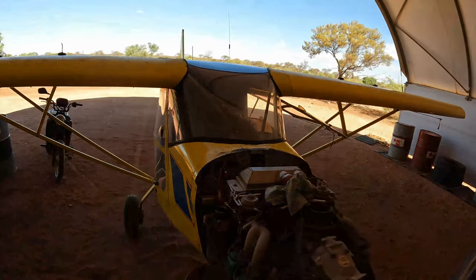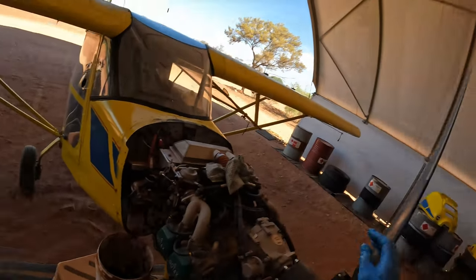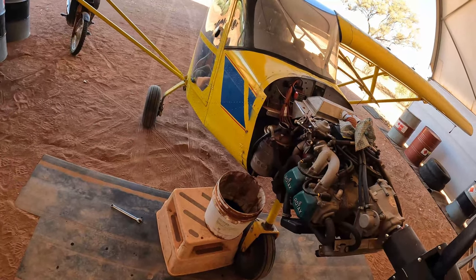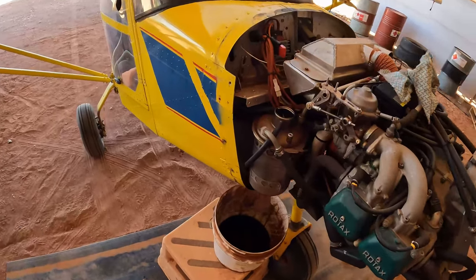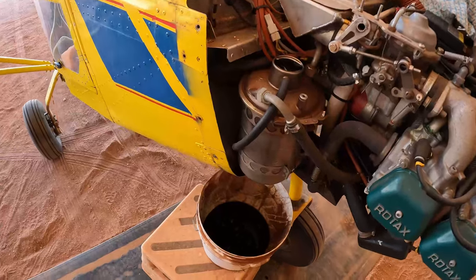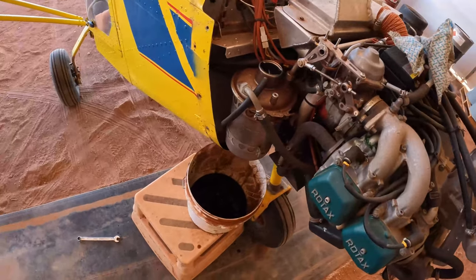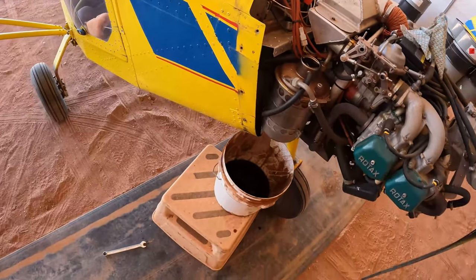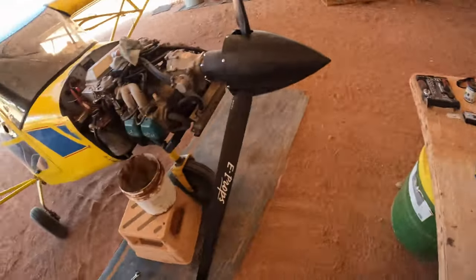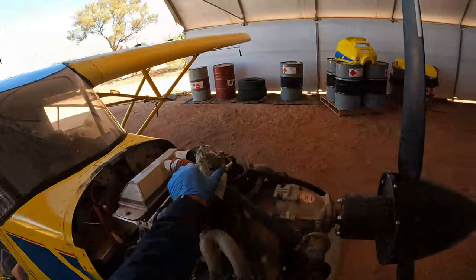The keys are out and the magnetos are turned off, so there's no way that it can possibly start on me. There's our burp. Now I'm fairly confident that she is now empty.